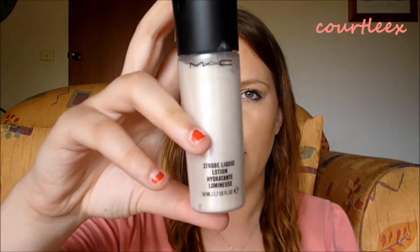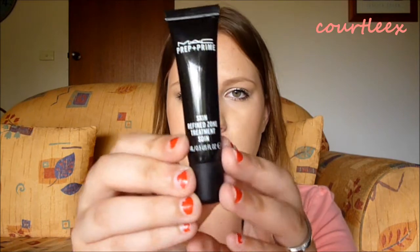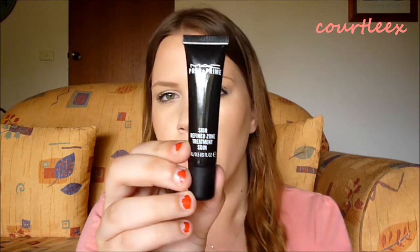He also got me the strobe liquid. You guys know what this looks like. I really like the packaging. I wish that the foundations had this pump, which is really annoying, but I really like this. It's so beautiful. He also got me the Prep and Prime Skin Refine Zone treatment, and it just looks like this. It's basically like a primer.